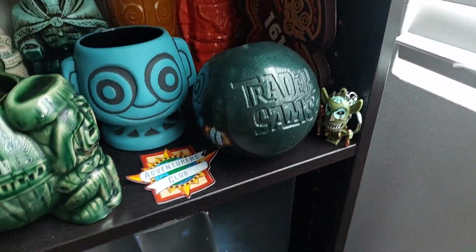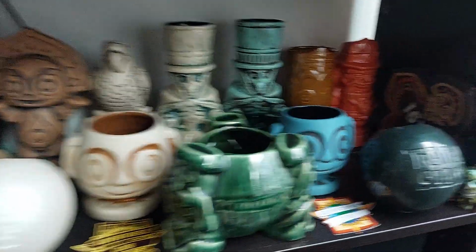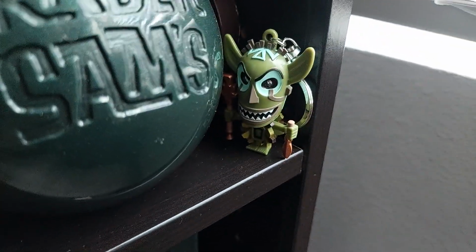So she gave it to me, and it now is here in the collection in the Kungaloosh Cove, being guarded by Shariki Utundu from Disney Sea.